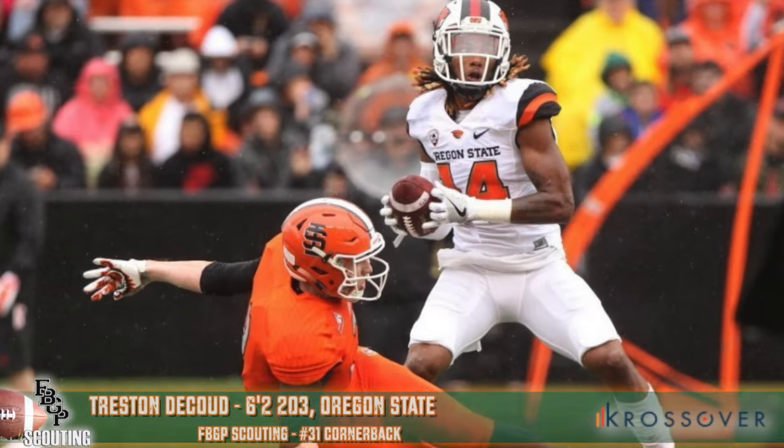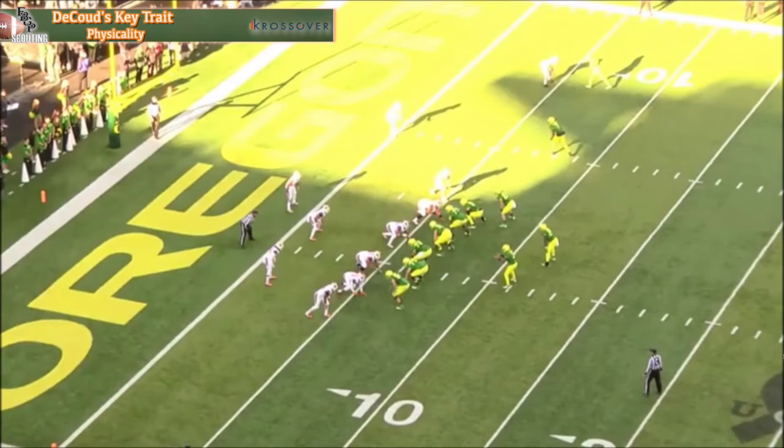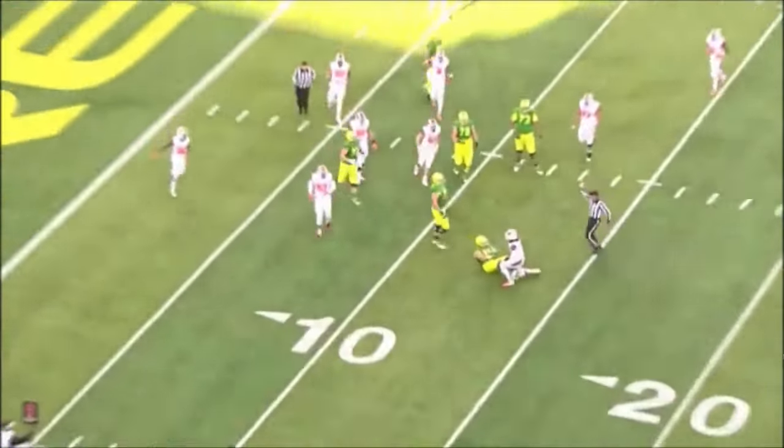Tristan Deku of Oregon State is an underrated prospect. He's very good at staying in between the quarterback and the receiver and is also able to quickly get to the receiver and make a play. He knows how to play with length and isn't afraid to lay the wood in a running game.